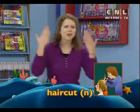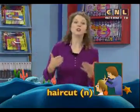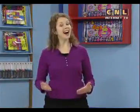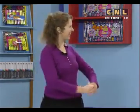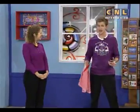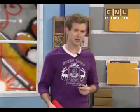That's right. If your hair is too long, you can go and get a haircut. You can go to a special place and say, I would like a haircut. But today I will say, I would not like a haircut. You would not like a haircut? Well, if you have gone for a long time without cutting your hair, then maybe a phrase that you need to know is, I need a haircut.